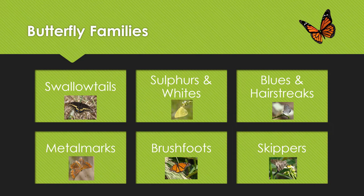Although every butterfly experiences the life cycle in the same way, the life cycle that we covered on the last slide, moving from egg to caterpillar to chrysalis and adult butterfly, even though they all have that life cycle in common, there is quite a good diversity of butterfly species in South Florida, and they have quite a variety of appearances. And the different butterflies present in Florida can be grouped into six different families, as you see on this slide.